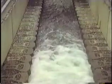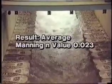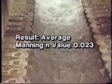Discharges of 10, 20, and even 30 cubic feet per second were run through the channel. Depth and velocity measurements were taken at 1-foot intervals across the channel and at 5-foot intervals along the channel for each flow.